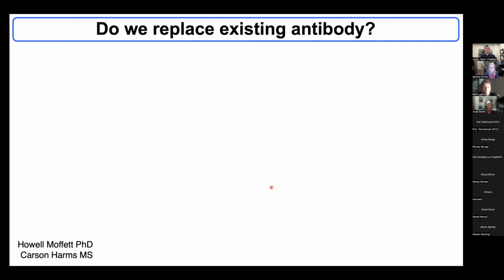Now, I think the question that was brought up during the cartoon is a really important one. Do we actually replace the existing antibody? Maybe we get some expression, but there's mixing and matching going on here, and there's something else wrong with the system.